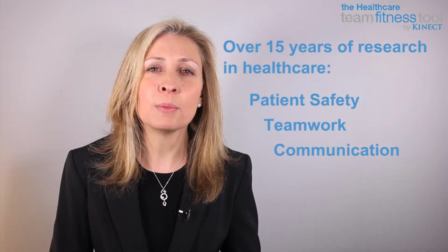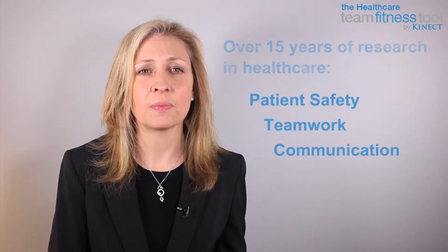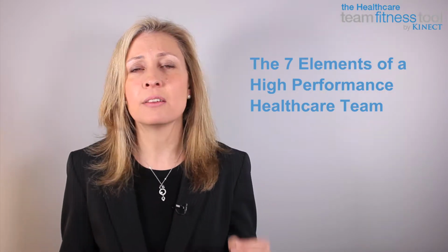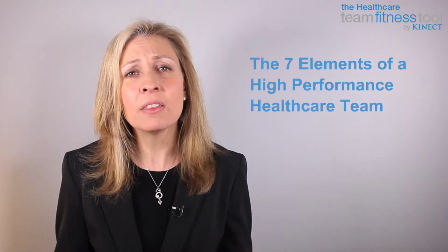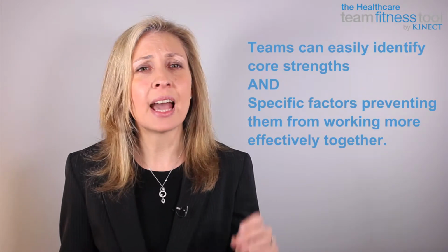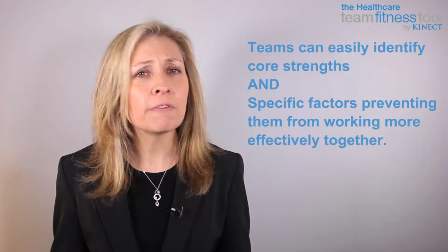And so we have designed this healthcare team assessment and this entire healthcare team tool based on the behaviors and practices that we've identified through our research in patient safety, team effectiveness, and effective communication in healthcare to focus on these core set of behaviors and practices. And these make up the 7 elements that are most critical to a healthcare team's ability to deliver exceptional patient care. And the Healthcare Team Fitness Assessment measures teams against these 7 elements so that teams can quickly identify their core strengths and the specific factors preventing them from working more effectively together in the delivery of exceptional patient care.